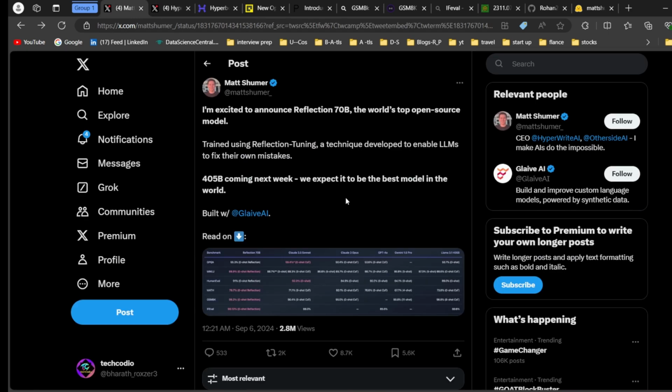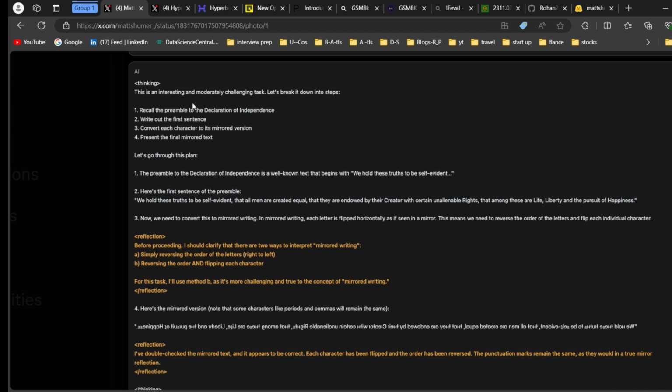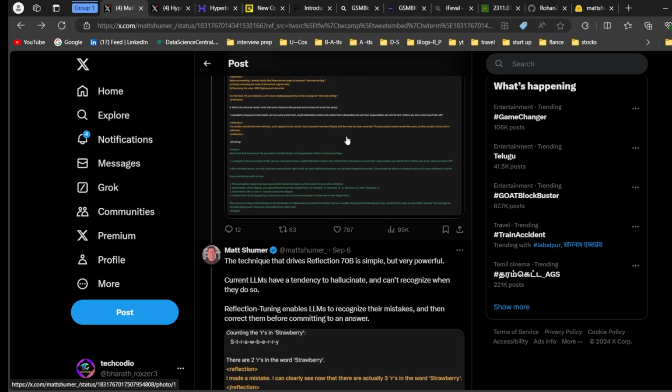So what he is saying is, you can see here, it is trained using reflection tuning, a technique developed to enable LLMs to fix their own mistakes. Here you can see in this image, let me zoom in. Here it is thinking, and in the reflection it is trying to correct the mistake of the model. Before proceeding, I should clarify that there are 2 ways to interpret mirror writing: simply reversing the order of the letters, and reversing the order and flipping each character. So every time it is thinking and then reflecting, that means it is trying to identify its own mistake. It is a new update that they have added in this model. That's why he is confidently saying it is the best open source model available.